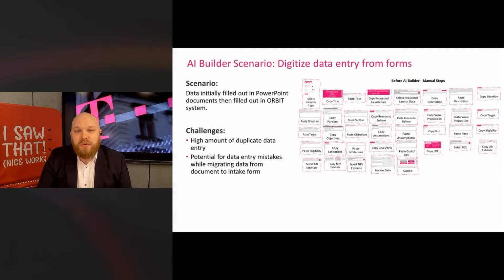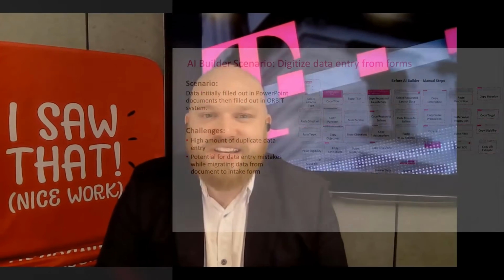Let's see, well, is moving into the AI space, the AI builder scenario. There's a piece of the process where, as I mentioned before, the paper meets the technology, and up until we had this in place, users would actually have to go in and copy and paste over. As you can see in the process, there's a lot of steps, there's a lot of fields that already existed. The data already existed, in this case, a PowerPoint presentation.